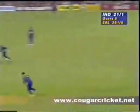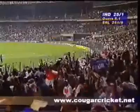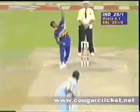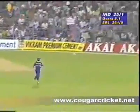Fast to continue to Tendulkar and driven beautifully through the offside by Sachin Tendulkar. Well, you don't need to run here. Once you play a full stroke, hit through the line, you can just stand and admire it because no fielder's going to catch it.